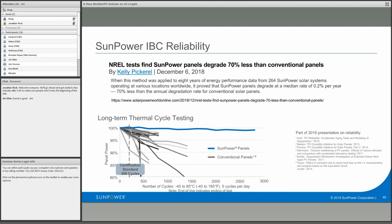And I'm going to use this not only to show the good behavior that we've reported, but also the variation within the conventional panels. And this is from literature and others' testing. The certification standard is only 200 thermal cycles, but most studies now are indicating that around 800 thermal cycles is actually representative of the full life. And this is a test out to 3,000 for SunPower's.